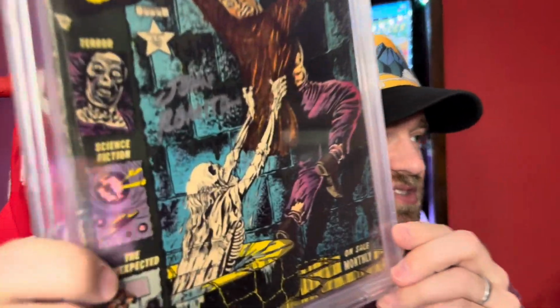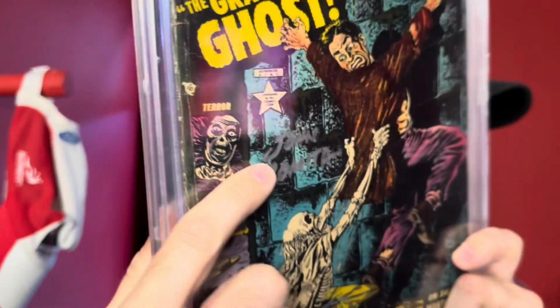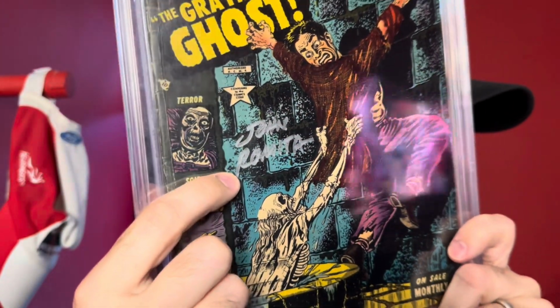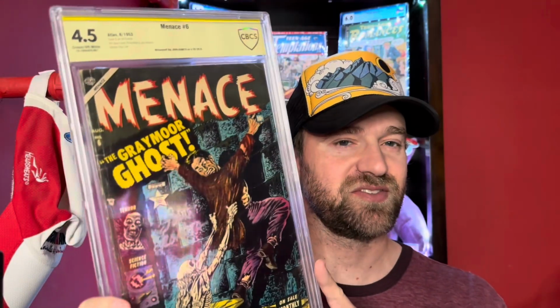This one was $485, and you can see that there's a signature here. There it is, kind of a silver ink. There's a John Romita signature and a witness signature on this one. This wasn't a verified signature book. Witness signature, Menace #6, signed by John Romita, in a CBCS. So only got 2 CBCS books left now.